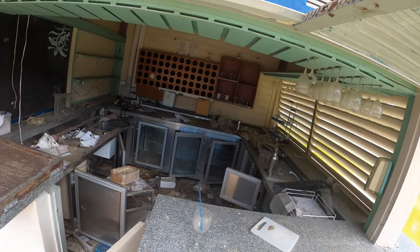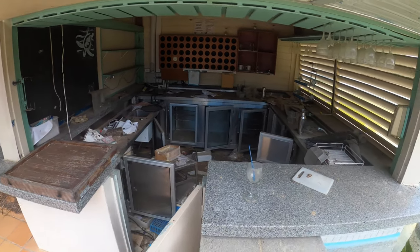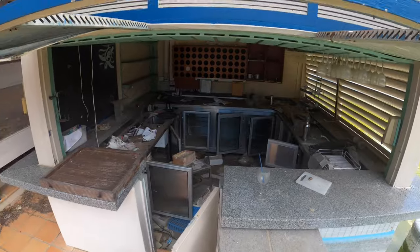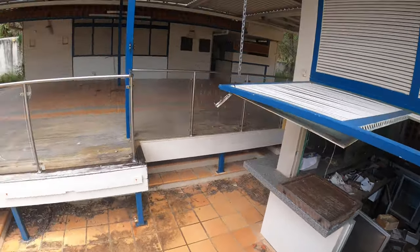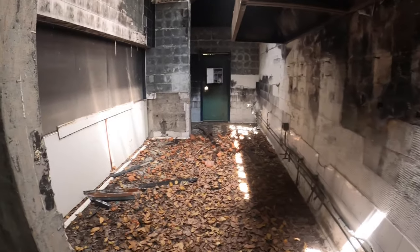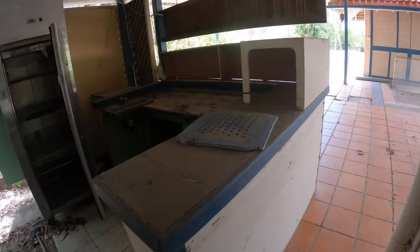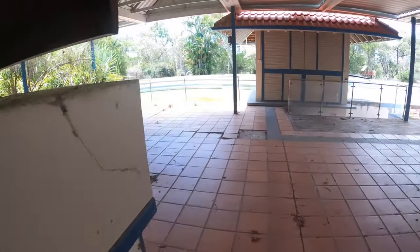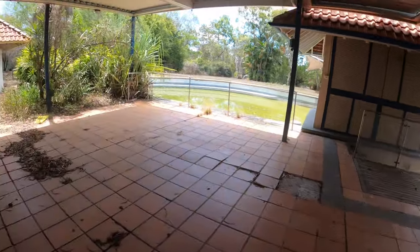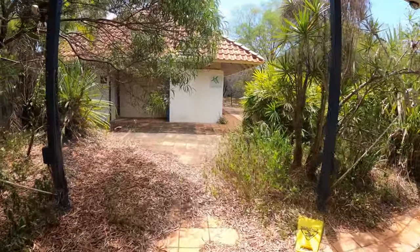There's still a lot of stuff in there, but it's been a bit destroyed by a few vandals and things like that. But all the big fridges are still there. Pretty awesome. You would think they'd close the shutters up before they left it. There have been a few fires. Maybe someone set fire in here and they just left it. That looks like the old bar, to keep all the drinks in. Maybe a bit of a kitchen in there as well.